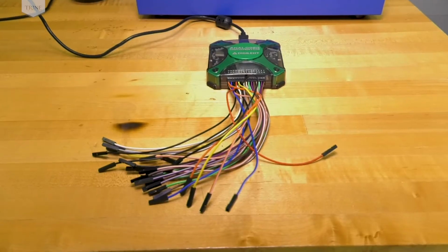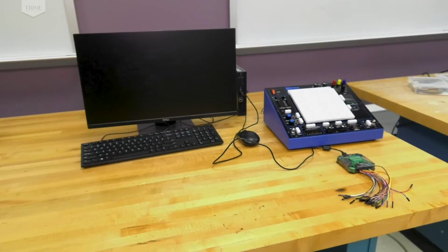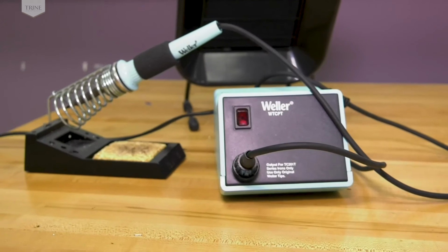Additionally, each station has an Analog Discovery 2. When paired with a computer running the Waveforms software, this device can act as a multimeter, oscilloscope, function generator, and logic analyzer. Each station also typically has a soldering iron.